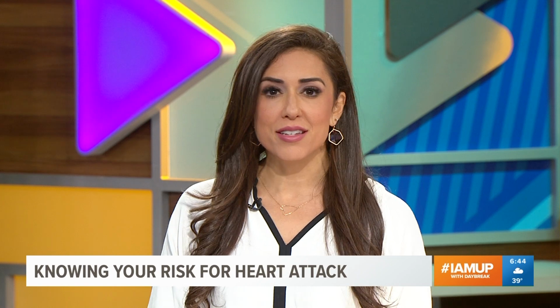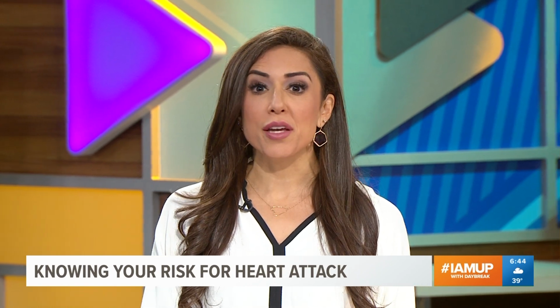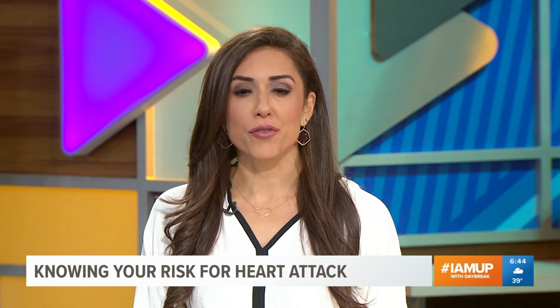It is Wellness Wednesday, and I am rounding out Heart Month with something pretty cool, a very fast CT scan of the heart that shows doctors immediately whether you have plaque building up in your arteries, which would put you at a higher risk for a heart attack.